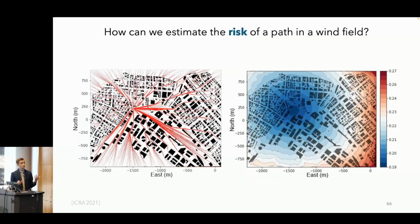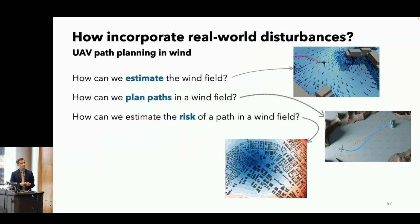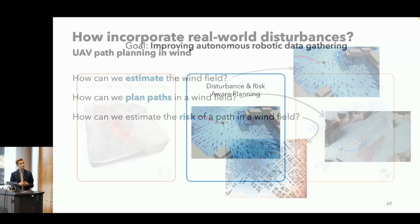This method you could also use to evaluate something like a shipping depot, or to evaluate how much coverage you could have in a space given a specific risk profile. So from these three works, we've shown steps that we've taken to incorporate real-world disturbances into our planner, giving more optimal, feasible, and hopefully safe paths.